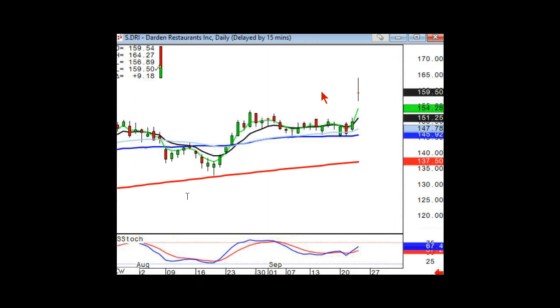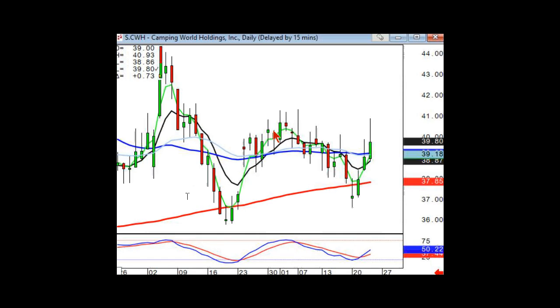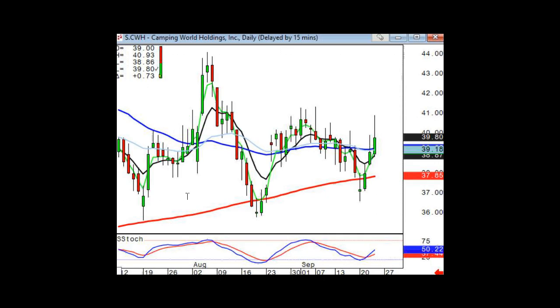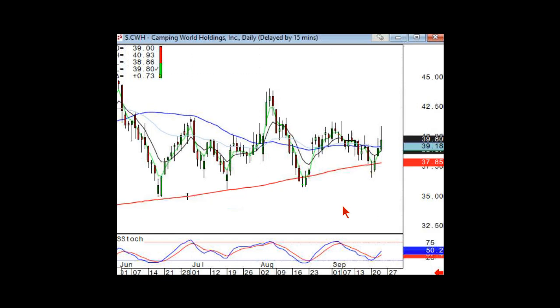Then you don't want to see it close back below the doji. Nothing great on this one. And it's not really a great looking chart. The reason is it really doesn't have a trend. I'd probably be trading something else that has more of an identifiable trend to it.